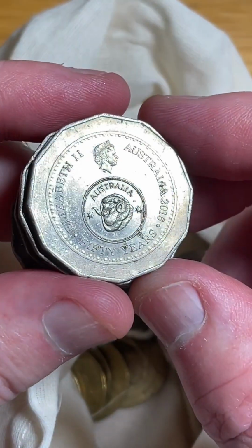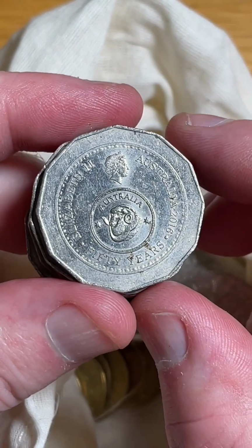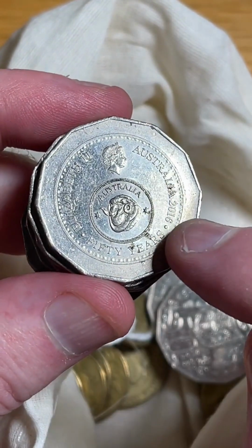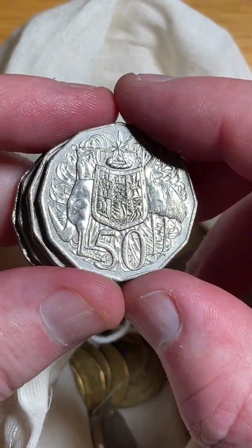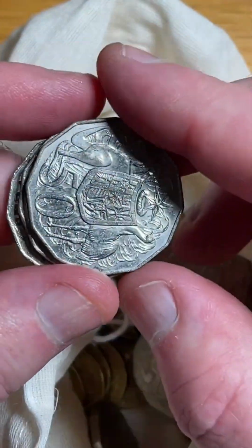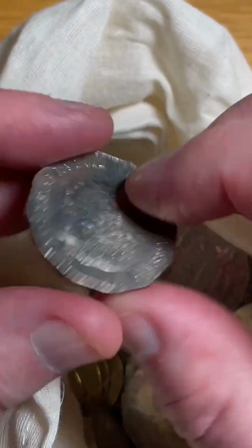Oh, there we go. The changeover 50-cent coin from 2016, a little bit dirty, but some prices on these between $2 and $11. 7 million of those coins were minted. Anything below 10 million is usually worth holding on to. And the windmill one's just slightly over, but it's an interesting design which can grab attention, and that's why it's worth a little bit more.